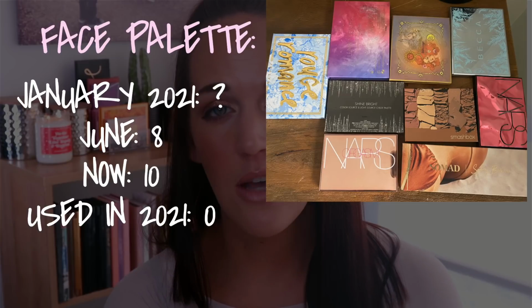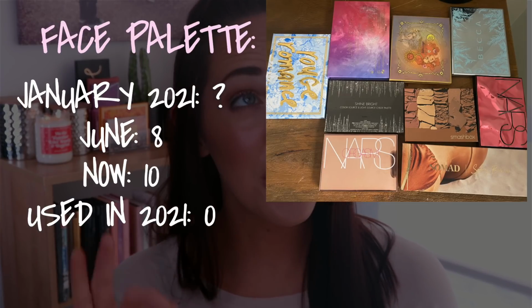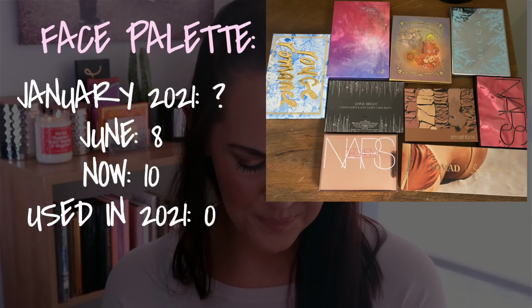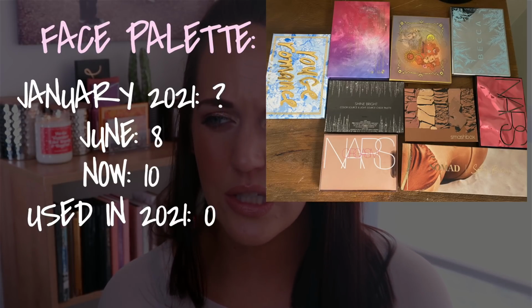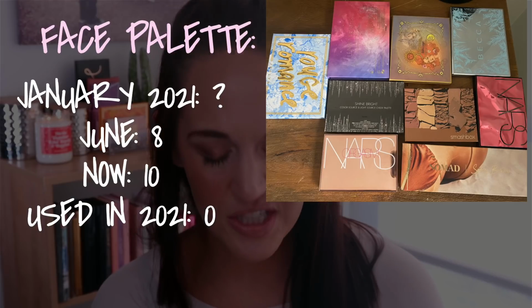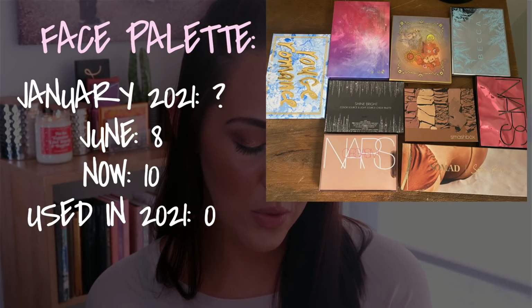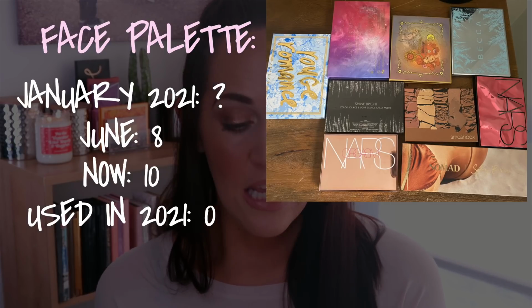And then for the face palette category, in June of last year, I don't have the January number. I don't know why I missed my face palette category, but in June of last year, I had 8 face palettes, and now I am at 10 face palettes. I did buy the Jaclyn Hill Bougie Rouge face palette towards the end of the year, and I think the other one is the NARS Summer Solstice, a NARS palette that I purchased at some point between June and the end of last year. So this category went up by 2 as well.